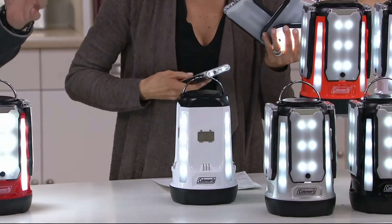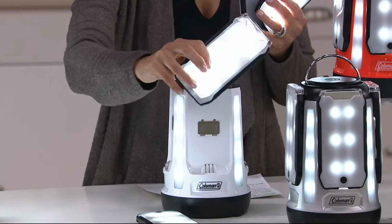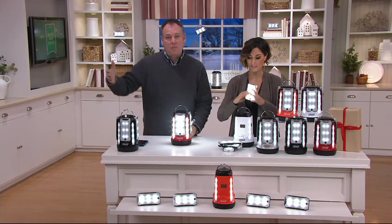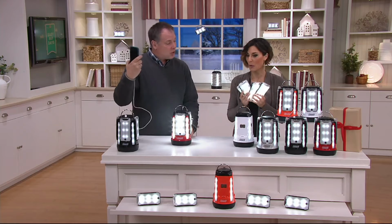In fact, you have 800 lumens of light, the brightest lantern we've ever produced. Not only that, now you have a built-in USB charger, so now you can stay in touch. You can be on your phone and find out what's the weather going to be like, or if you need to call for assistance, you can do that as well, because you don't have to run out to your car. It's all built right into the Coleman lantern to charge the phones.